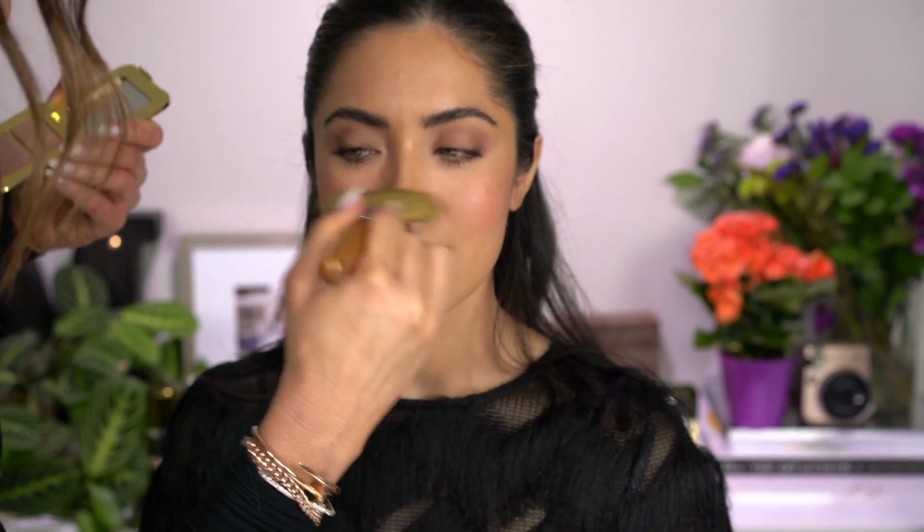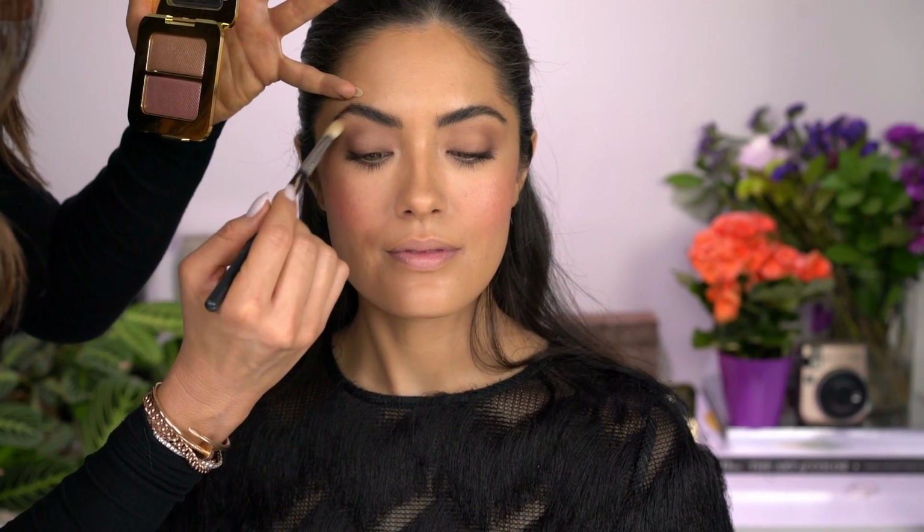And now I'm gonna take a little bit of highlight. This is Tom Ford, it is called Reflects Gilt. Add in that glow right on the top of the cheekbones. But I always like to get a little bit on the tip of the nose. And then I always really like to take a smaller brush and just get a little bit in the highest point under the brow. And I like to add a little bit in the corner. I feel like it just makes the skin look like it's all glowing the same. My eyes look very sultry but natural at the same time.